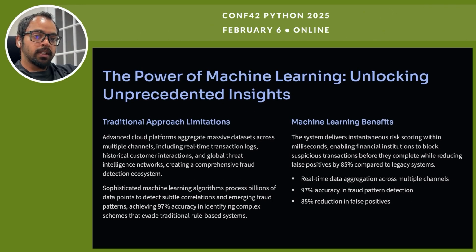The power of machine learning. Now, let's take a deeper dive into the power of machine learning in fraud detection. Data collection. Cloud-based platforms aggregate massive amounts of data in real time, pulling from transaction logs, historical customer interactions, and even global threat intelligence. This enables the system to build a comprehensive fraud detection ecosystem.